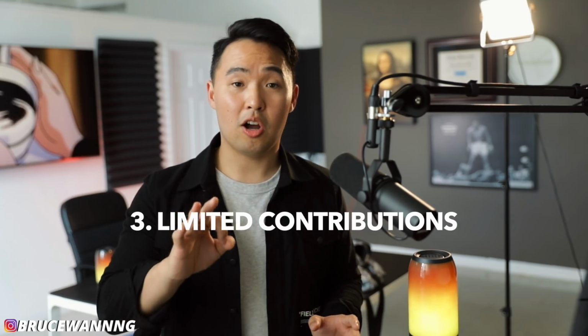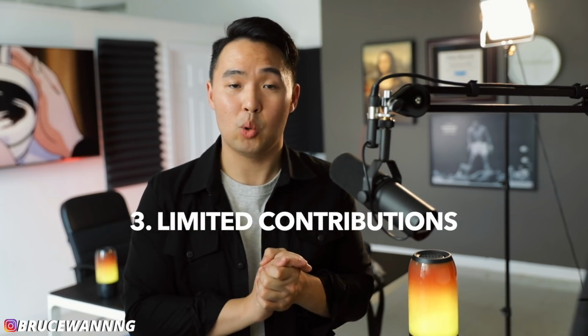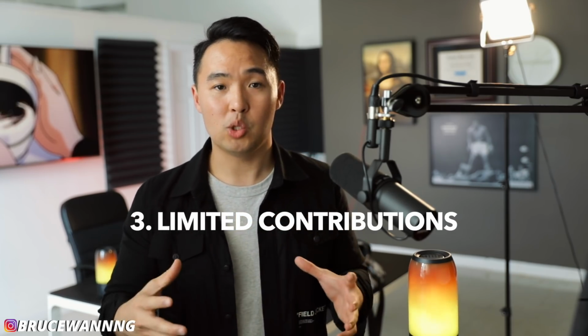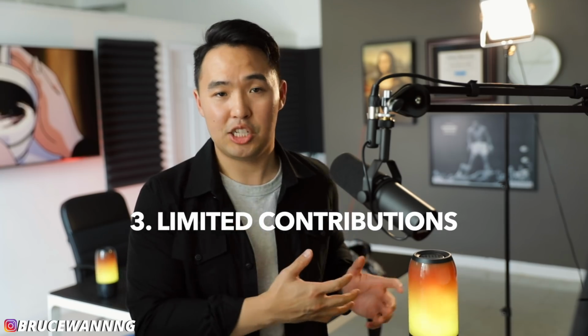The third con of investing in a Roth IRA is going to be the contribution limit. This year in 2020 it is $6,000. Last year in 2019 it was $6,000. The year before that was $5,500. Investing that much in a year is good, but in the grand scheme of things, it's not that much, because imagine if you could put in 10, 20,000, imagine how much faster your account could grow. But overall, $6,000 is still going to help you out in the long run.